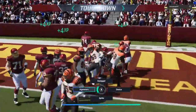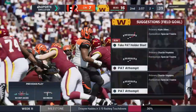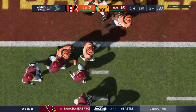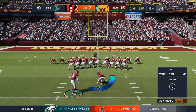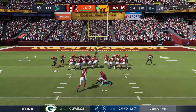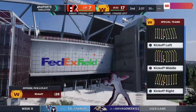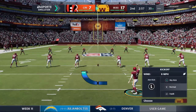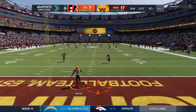Haskins will keep it on the sneak. And he'll take this into the end zone. Touchdown, Washington. Dwayne Haskins with his 13th touchdown of the year and 2nd of the game. And Washington able to stretch that lead out even further. On is Hopkins now for the extra point. It's good to make it 17-7. Makes this Washington 17, Bengals 7. The kickoff team on the field now as they will send this one away.